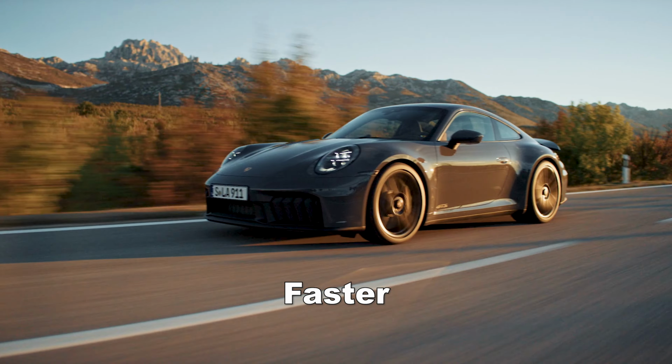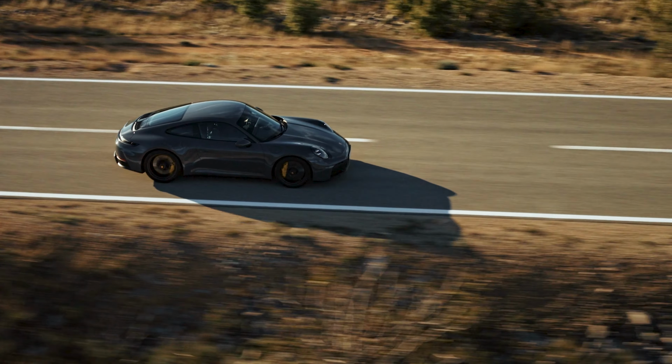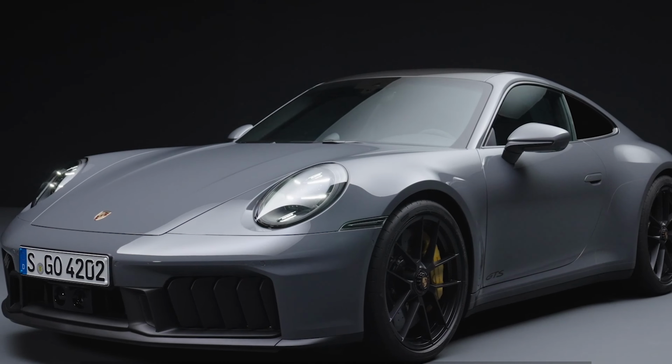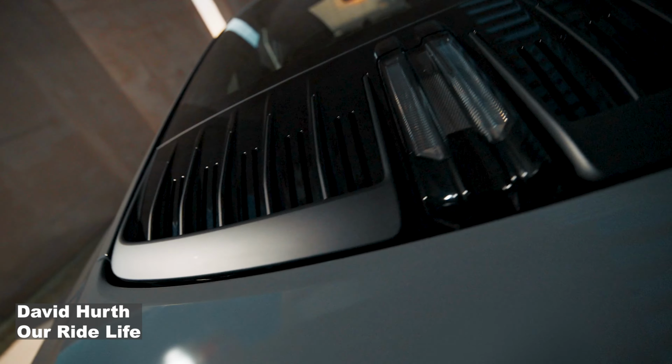Today I'm going to tell you how much faster the new Porsche 911 GTS is than the current Turbo S. Do you want to know something crazy? The Porsche 911 GTS uses a hybrid system unlike anything else.